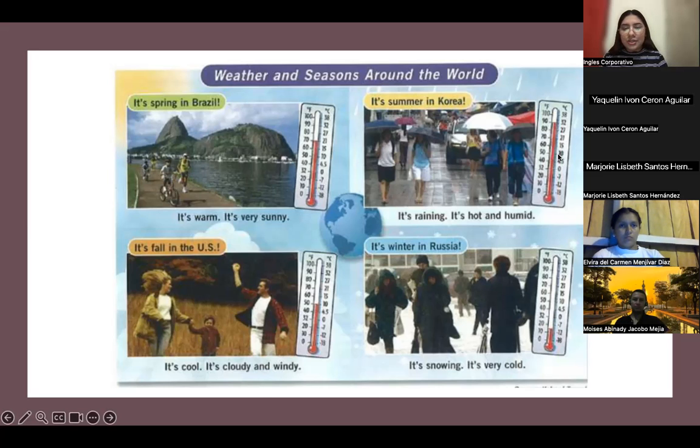Now, it's winter in Russia. Es invierno en Rusia. And it says, in Russia, it's snowing and it's very cold. El invierno en Rusia, pues, está nevando. Y está muy, muy frío, ¿verdad? Pues cae nieve y hay un frío que es casi insoportable, el frío que hace allá. Y también tenemos invierno en nuestro país, por supuesto.